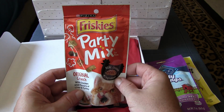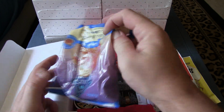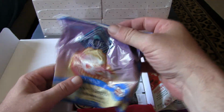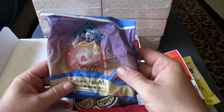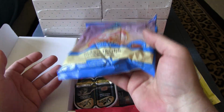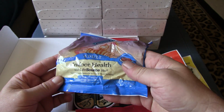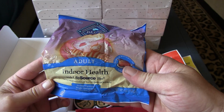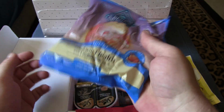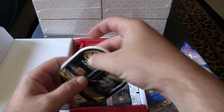Friskies Party Mix. That's three. Let's see, this one here. There's another big one. Blue Indoor Health. This looks like a hard cat food. Bag of this. Feels like, what is it, about a half pound? That weighs 4 ounces, a little lighter. It's a big bag though, crunchy food.